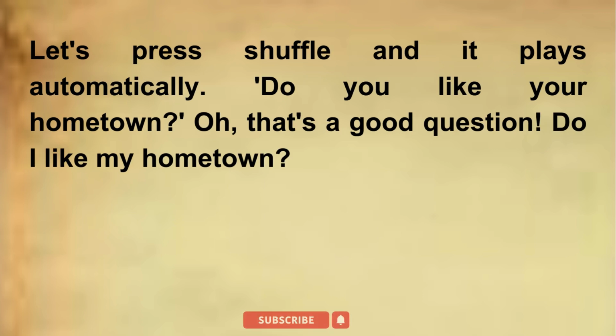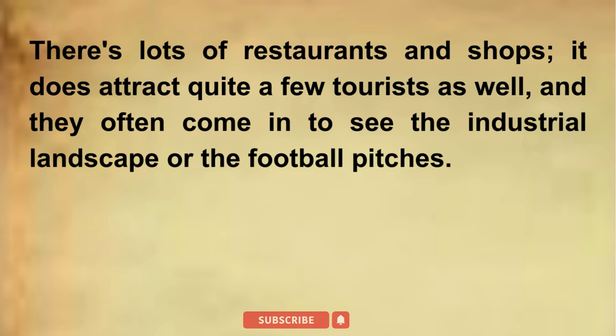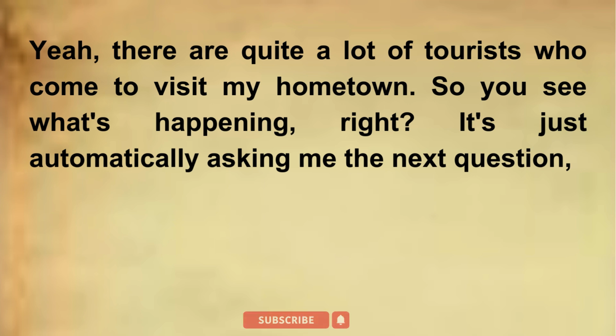Let's press shuffle, and it plays automatically. Do you like your hometown? Oh, that's a good question. Do I like my hometown? Yeah, I think my hometown, Manchester, which is up in the north of England, is a very attractive place. There's lots of restaurants and shops. It does attract quite a few tourists as well, and they often come in to see the industrial landscape or the football pitches. We have a famous football team called Manchester United. And Manchester, do tourists like to visit your hometown? Yeah, there are quite a lot of tourists who come to visit my hometown.